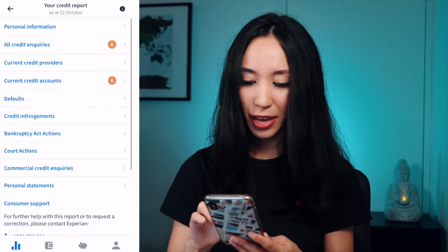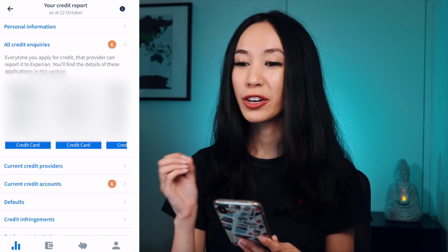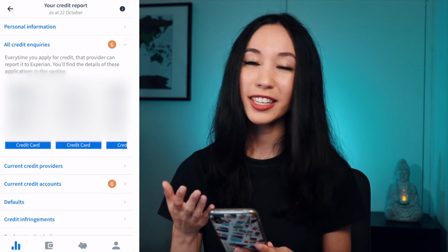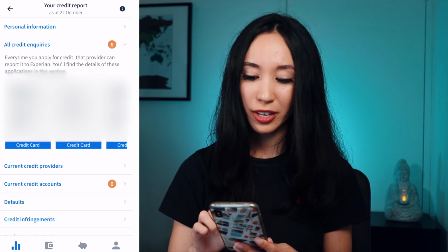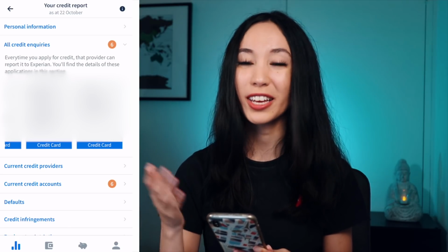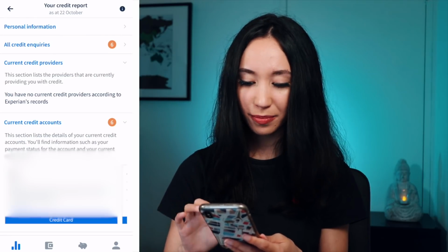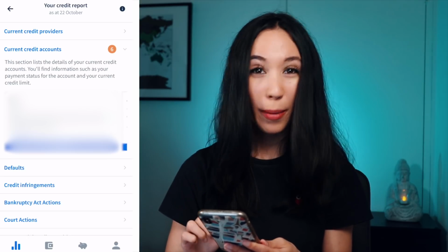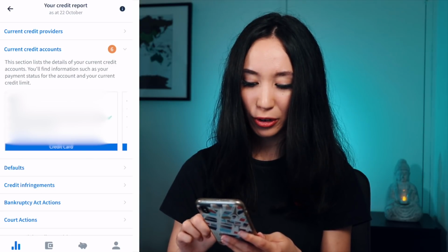So here I'm able to see all of my credit inquiries. So this is why it's important to not apply for too many credit cards or loans at the same time, because if you do get denied from any of these credit cards, it can negatively impact your score. So I haven't been denied from any credit cards or personal loans, so it hasn't affected my score. It will also show you all of your current credit accounts, any defaults, which you can see I don't have any, credit infringements, bankruptcy, court actions, commercial credit inquiries, personal loans, and more.